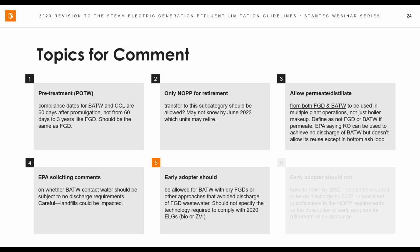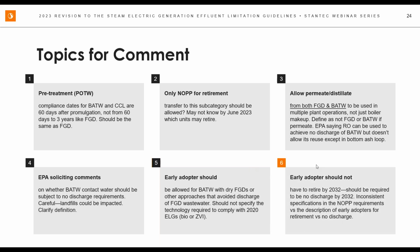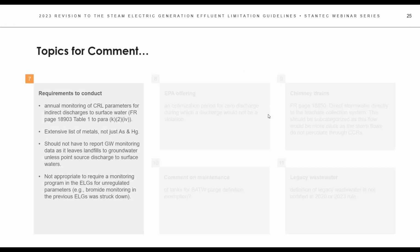So, clear definition there. Also, it's very interesting that EPA was specific on the technologies required to comply with the 2020 early adopters. ELGs use a basis of technology to comply with limits, but here EPA was very specific, stating biological or zero valent iron treatment systems. So was that their intent? And then early adopters should not have to retire by 32 as stated in the preamble, but should be at no discharge. Once again, their intent versus what was actually written there. Certainly comment on that, to make sure it gets in the docket, that even though EPA has stated what their intent is, we want to make sure those areas get cleaned up.